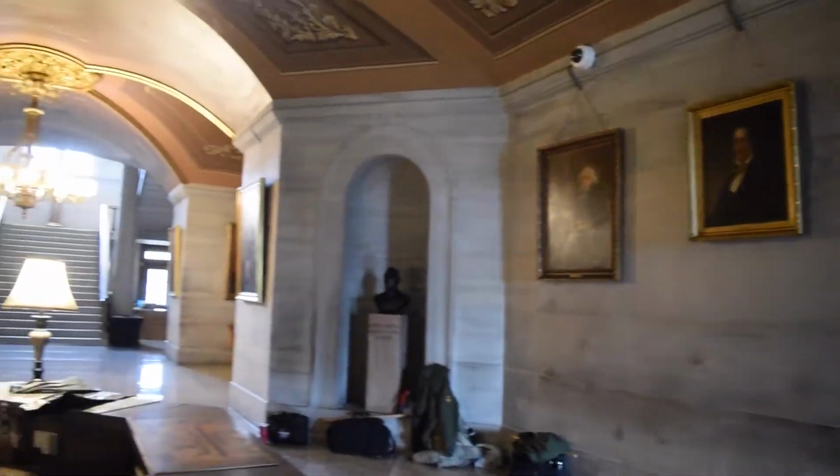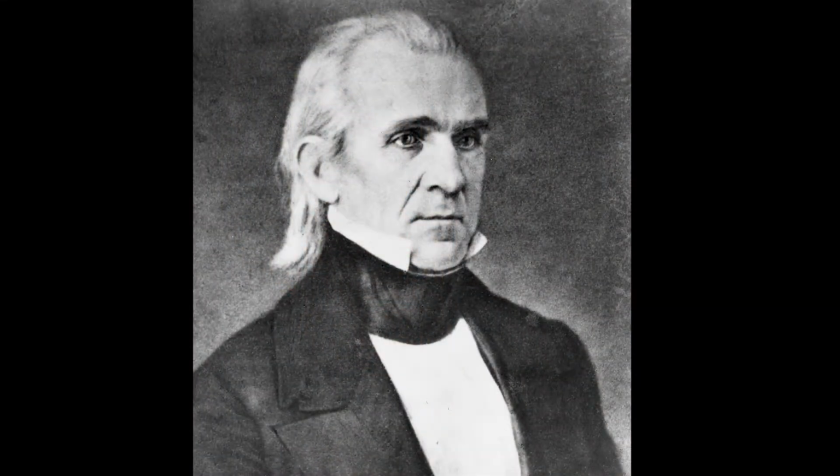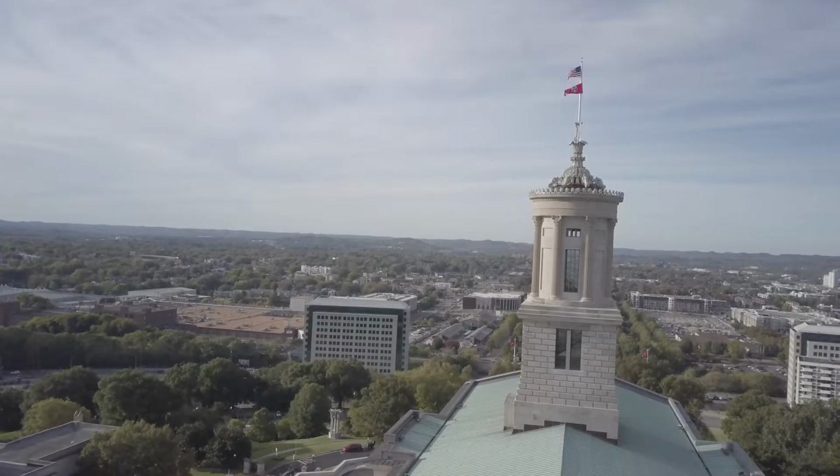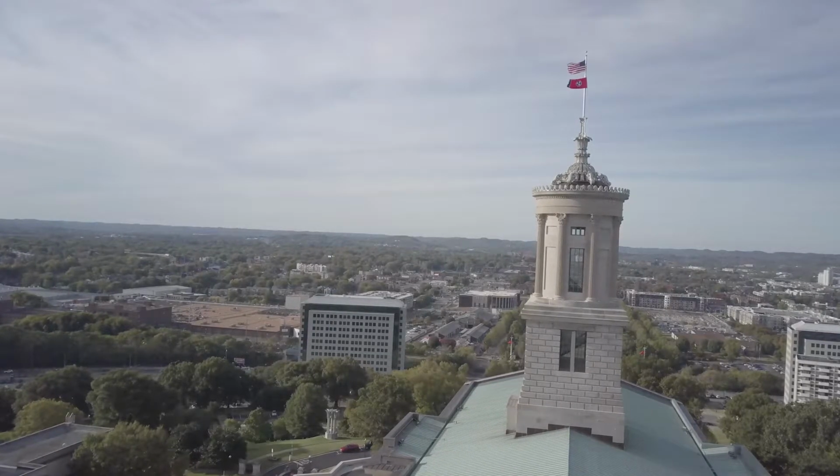As you continue on the left, you'll see the portraits hanging on the wall. These are the three U.S. presidents from Tennessee: Andrew Jackson, the 7th president, James K. Polk, the 11th president, and Andrew Johnson, the 17th president. Tennessee is the 5th state with the most presidents.